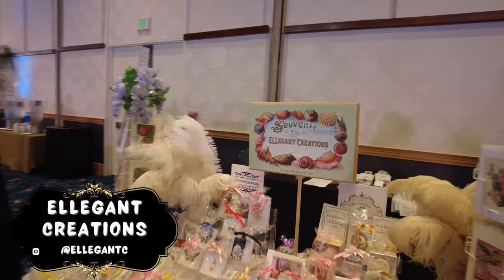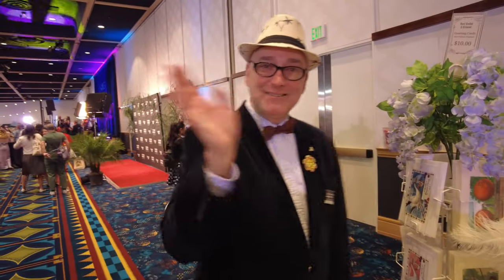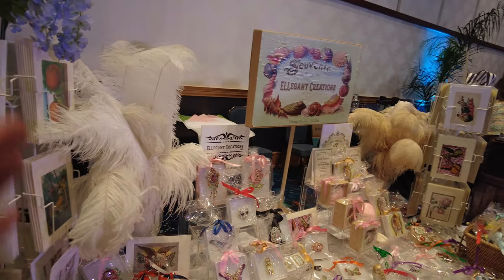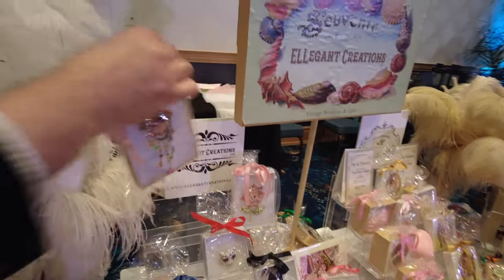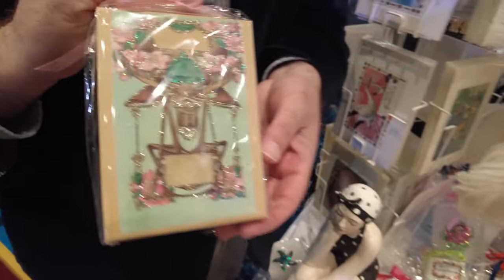And a purveyor of elegant creations, Robert Adele himself. How you doing? Good. Happy Dapper Day. Happy Dapper Day to you too. I see some new items here. I see some beautiful brooches and pins. I bought some specialty ones today. Okay, what's a specialty one? What do we got here? This one is from a designer in England. Isn't that fabulous? That is very nice. I did a really cool little glitter box.